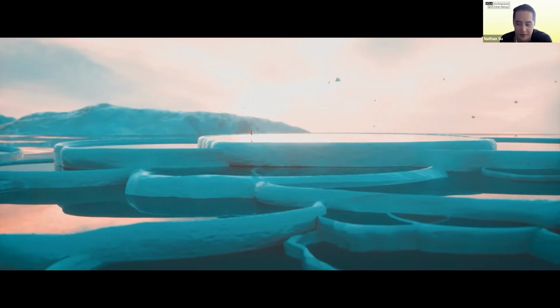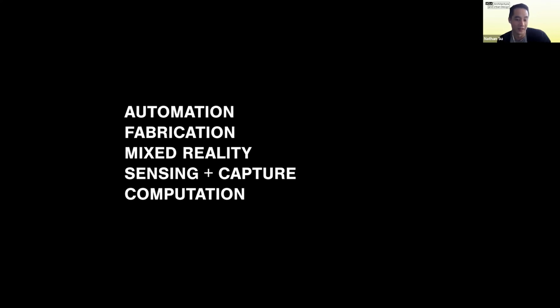and composited worlds. And so to give a general overview of the technologies that will be available for you to explore, I'm just going to split the tools into 5 main categories. So automation, fabrication, mixed reality, environment sensing and capture, and computation.